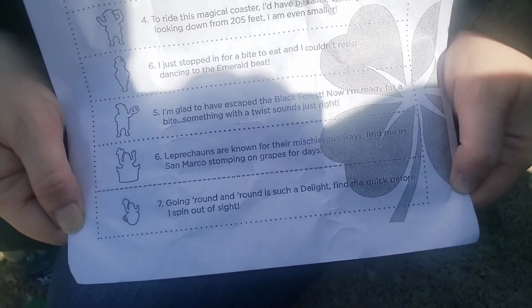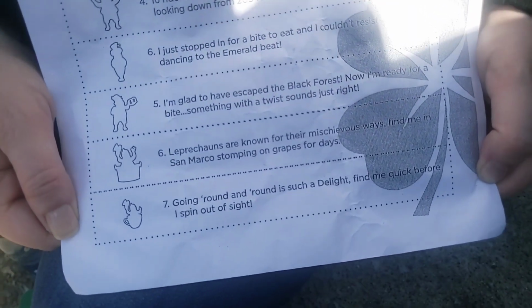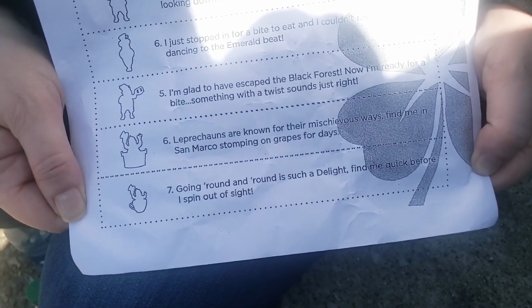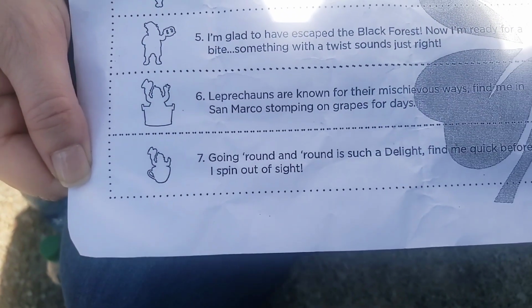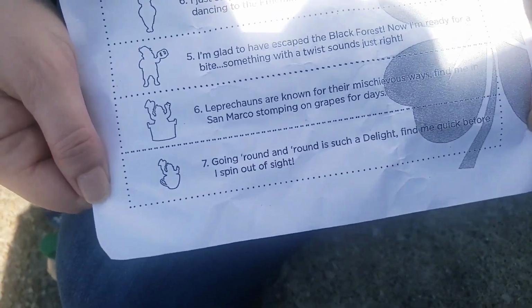And our final clue for the scavenger hunt: "Going round and round is such a delight. Find me quick before I spin out of sight." So there's one ride that looks like a teacup, as you can see from the silhouette, that also spins. It's over in the Festa Italia area. So we'll head over there and see if we can find that one.